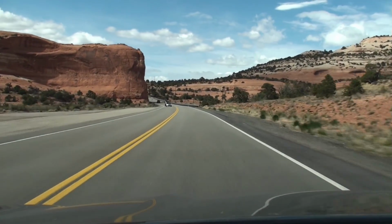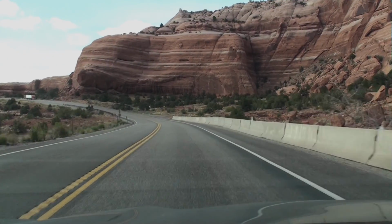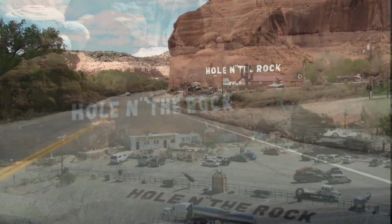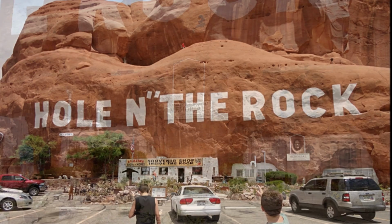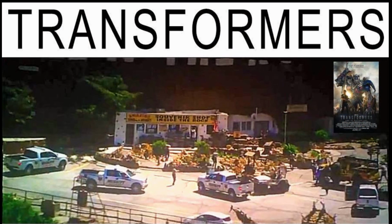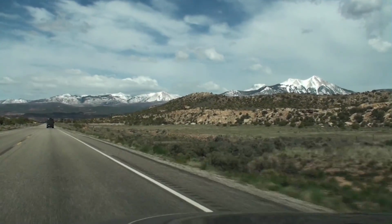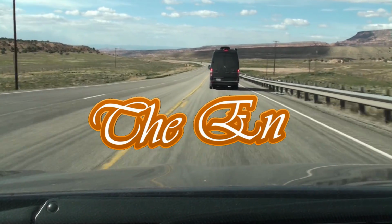And now it's time to head back to Moab, where we'll be spending the night. On the way back, we'll pass Hole in the Rock. It has a petting zoo and other things and a huge lizard crawling up the rock. This is now a tourist trap and souvenir shop, but at one time it was owned by a family who actually lived inside the rock and loved Jesus. Transformers 4 was filmed here in part, and now it's time to head on back to Moab. And then this brings us to the end of day 10.